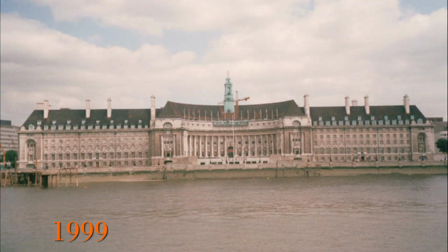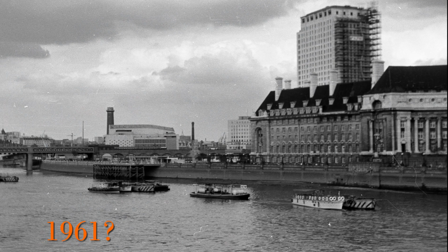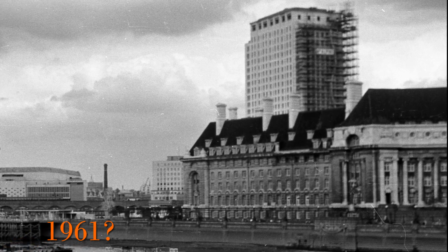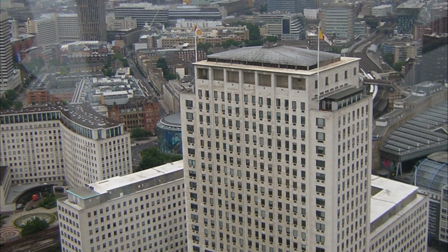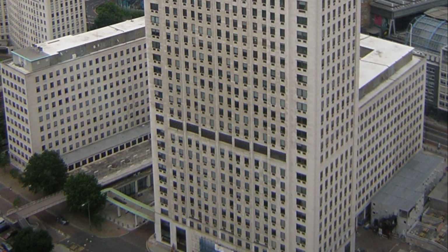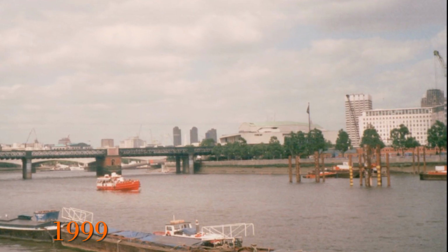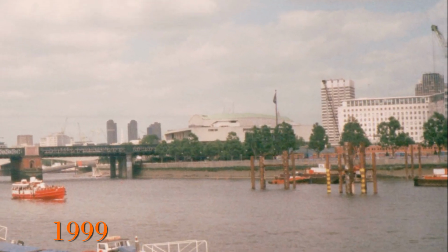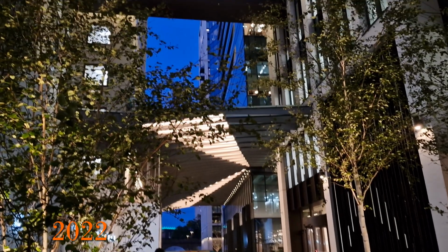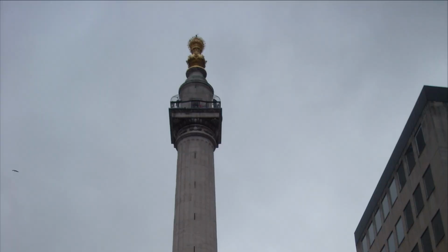We look at the site from the 1990s to the 2020s, but also with a bonus picture taken by my dad in the early 1960s. This video highlights the changes and provides some history of the structures and buildings. The change is striking. We will look at views not only from the north bank of the Thames but also from the ground, Charing Cross railway line, the London Eye and even the monument in the City of London.